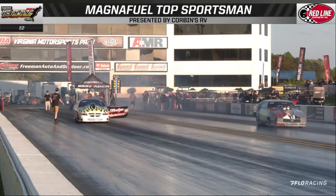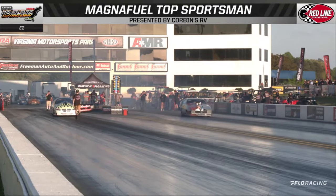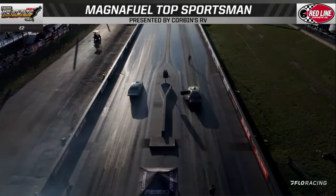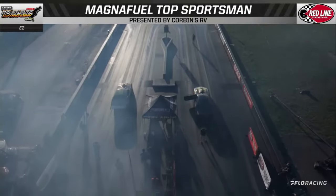Aaron Glasser, left side of the racetrack. The two-phase 69 Camaro out of Kentucky dials in out of 387. And Dickie Smith on the right-hand side. The Corbin's RV 07 Stratus dials in at a 415.